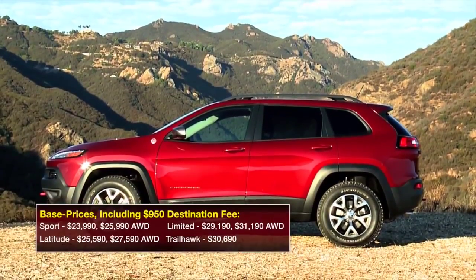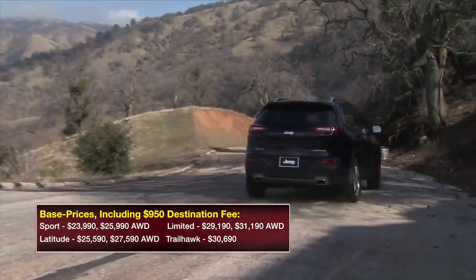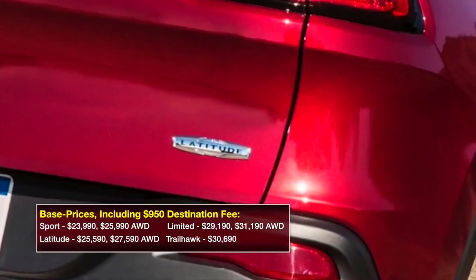Cherokee's base prices are generally in line with those of the competition, but indulging in features like self-parking can get this Jeep into the high $30,000 range. A majority of buyers opts for 4-wheel drive, and about half pay another $1,700 for the V6. Latitude is the best-selling model.